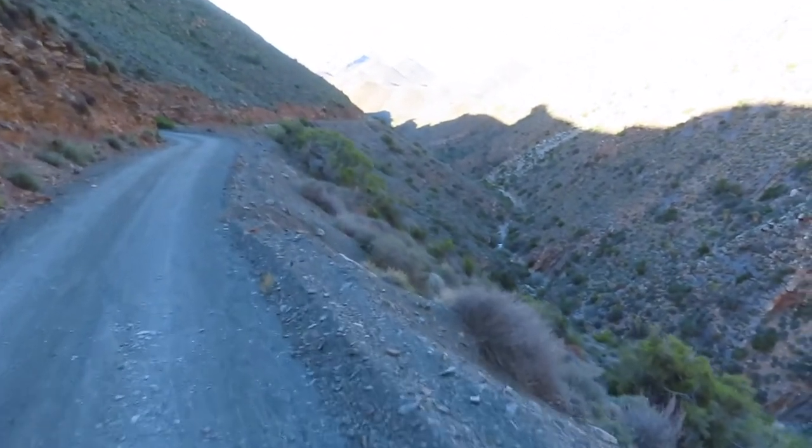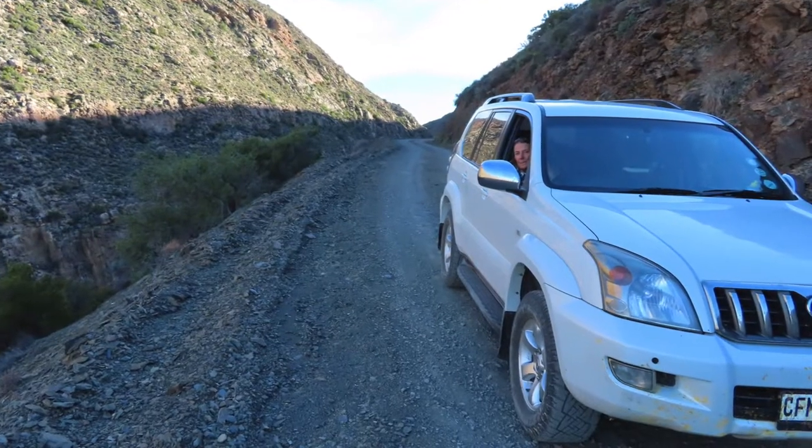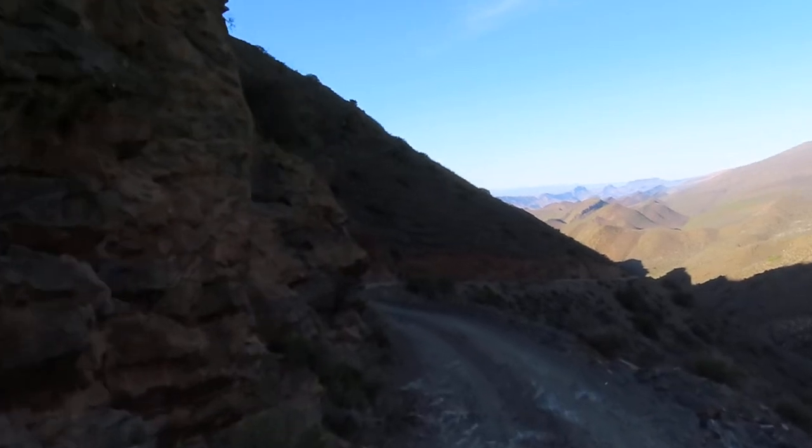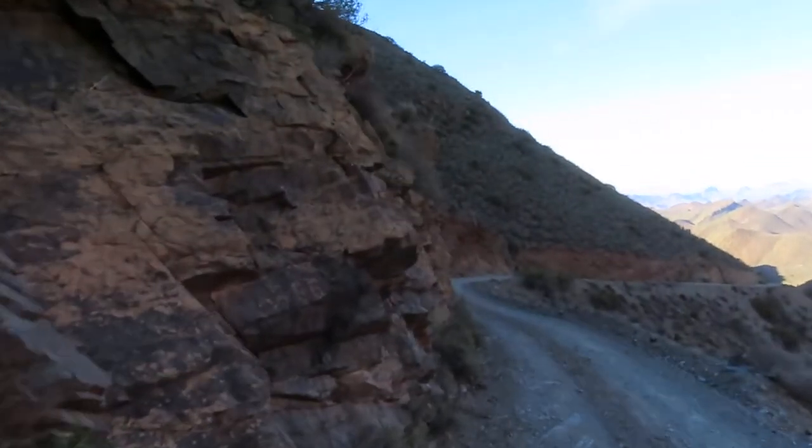Bosluiskloof Pass has 60 bends and corners along its 7 km length and is classified as one of the most spectacular gravel passes in the Western Cape.